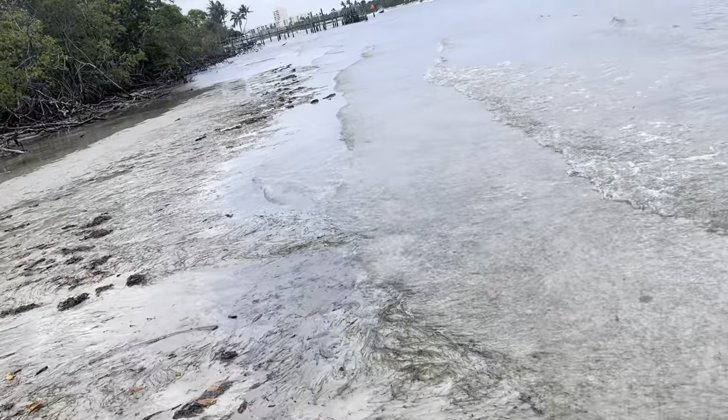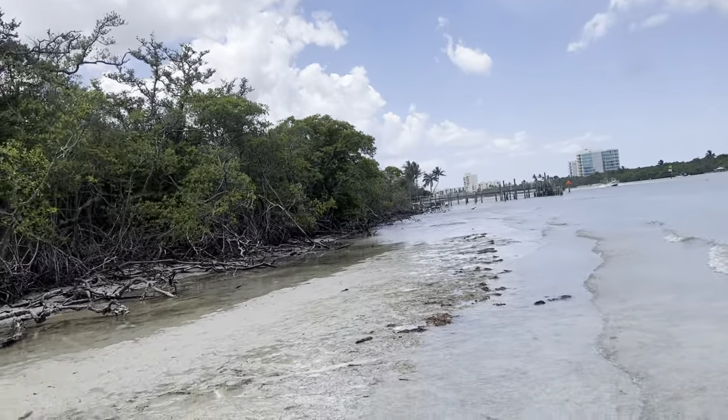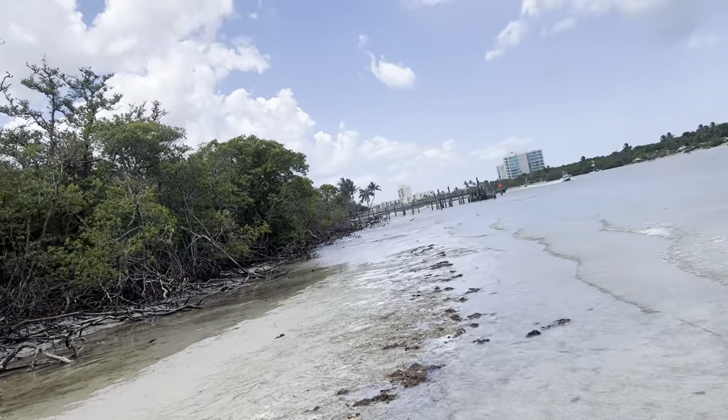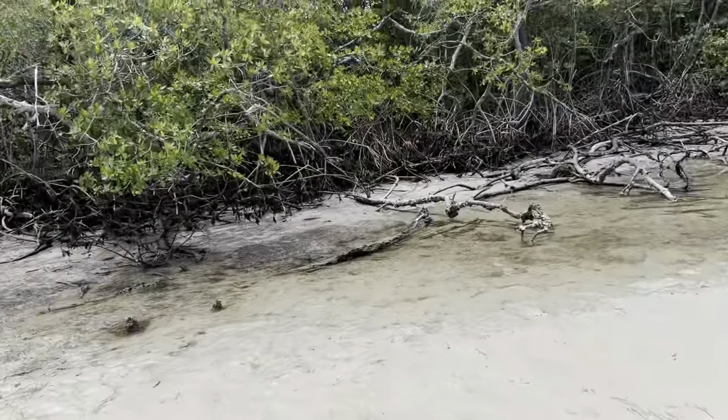First, let's walk on camera. Alright, so it looks like the water's a little deeper down here by the bridge. So the elevation of the land might be a little bit higher here. We have this little stream on the side as well.